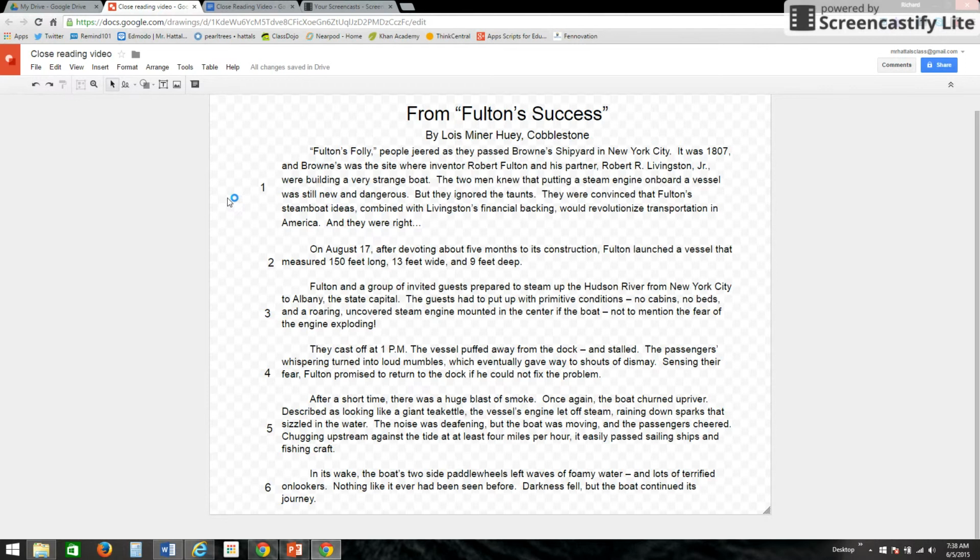Fulton's Folly, people jeered as they passed Brown's shipyard in New York City. It was 1807, and Brown was the site where inventor Robert Fulton and his partner Robert R. Livingston, Jr. were building a very strange boat. The two men knew that putting a steam engine on board a vessel was still new and dangerous, but they ignored the taunts. They were convinced that Fulton's steamboat idea, combined with Livingston's financial backing, would revolutionize transportation in America. And they were right. On August 17th, after devoting about 5 months to its construction, Fulton launched a vessel that measured 150 feet long, 13 feet wide, and 9 feet deep.